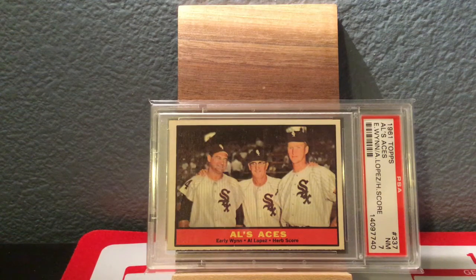Al's Aces, so you've actually got 2 Hall of Famers pictured here, Early Wynn and Al Lopez, Hall of Fame manager, and then Herb Score, but a near mint 7 on that one.